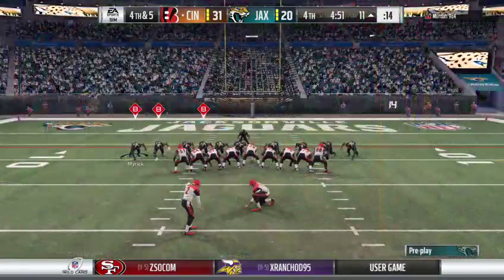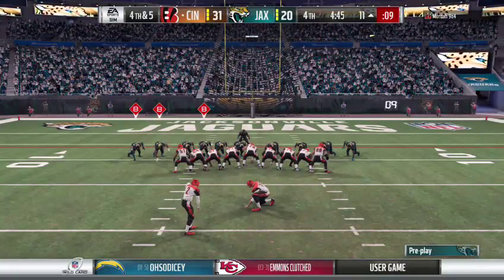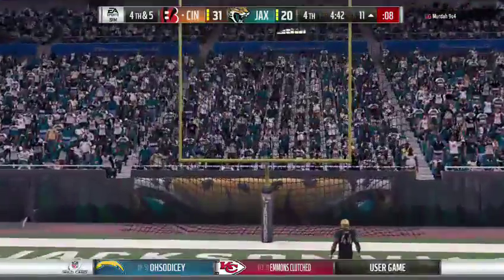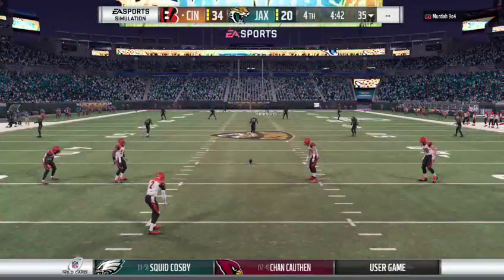So out comes a field goal team now for the second time here today. And Santos able to put this one up and through. It's good. And that will extend their lead even further.